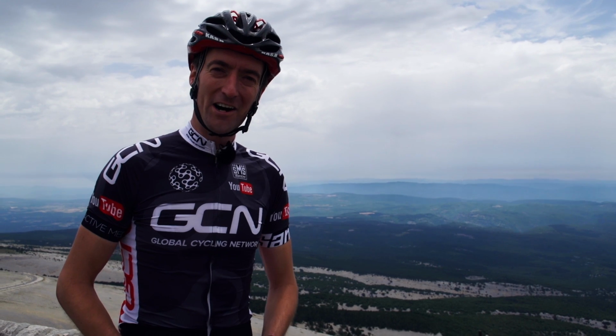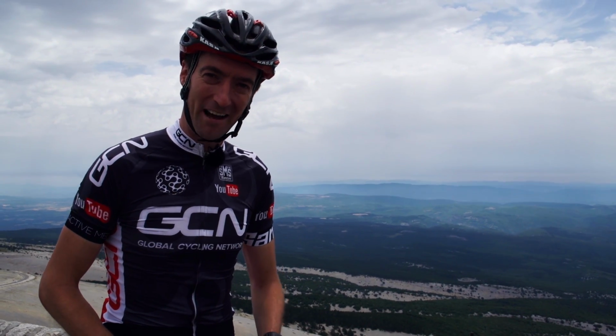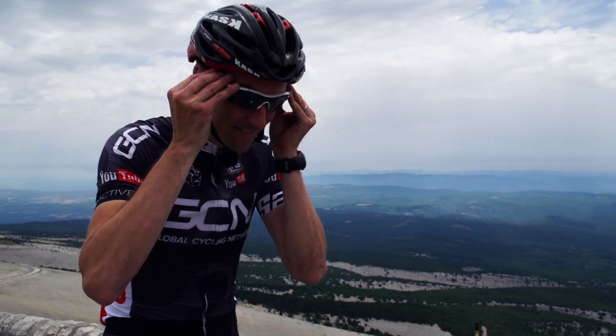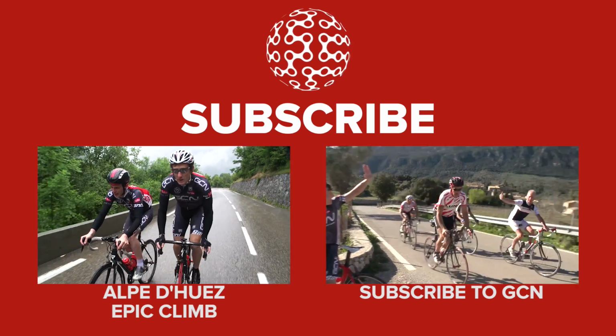Well, I finally got my breath back here at the top. I have to say, it certainly is a very, very hard mountain to climb. But as the old saying goes, what goes up must go down. This is the fun bit. South the west with its 21 hairpins.